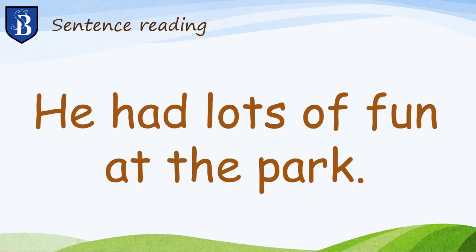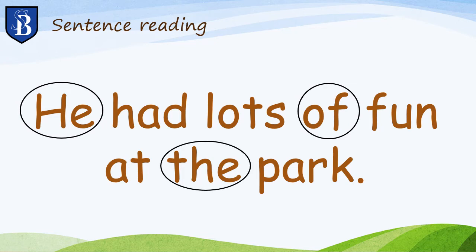Let's try another sentence. Adults, it might be that you want to pause the video now and allow your child a chance to read the sentence without any extra help. If you do that, when you're ready, press play and we'll check it together. If not, keep listening and we'll move on and think about that now. Are there any sight words that you can see in this sentence? Well done if you found the words he, of, the. So already we know three of the words in this sentence, he, of, the. Let's look at the rest of them together.